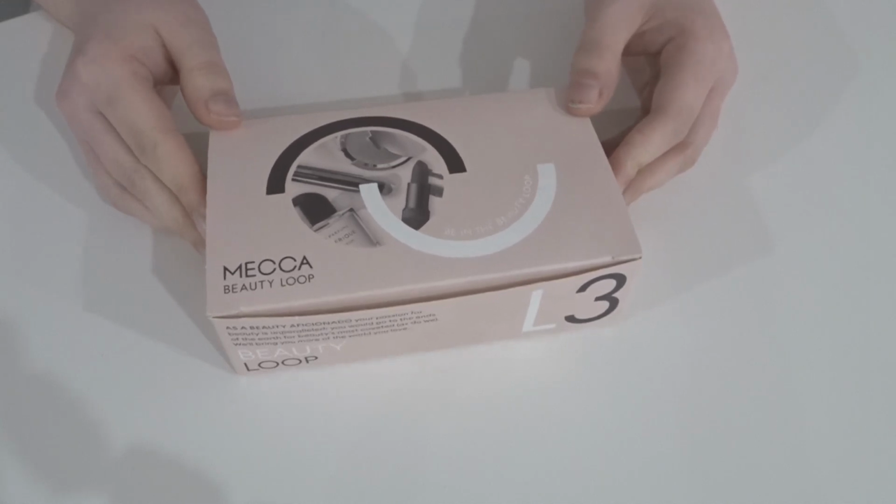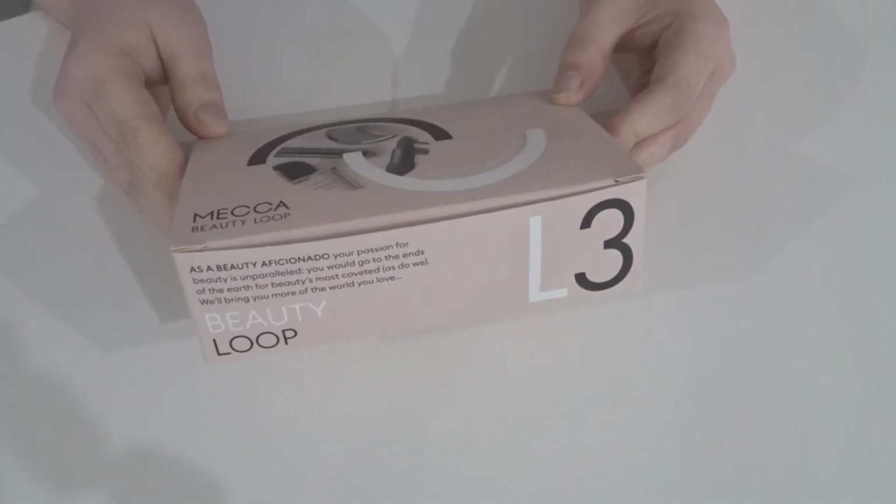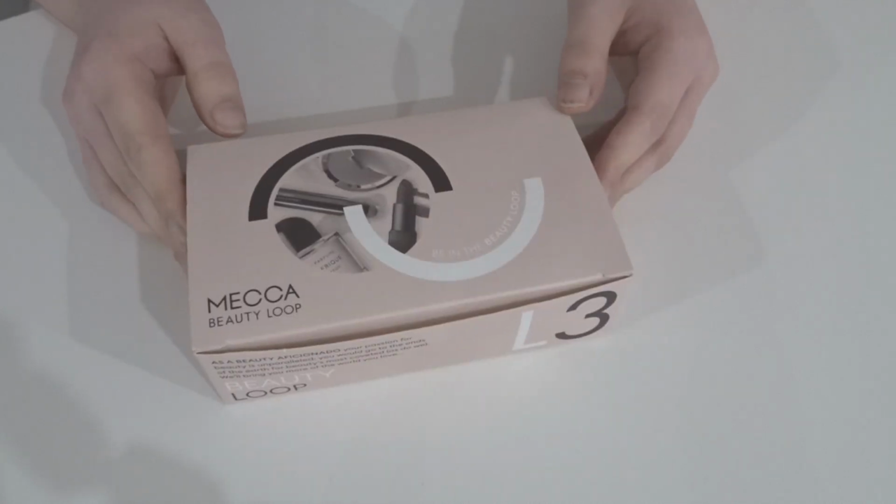In today's video, we'll be unboxing the latest Beauty Loop box from Mecca. It is the April/May box and I am a level 3. So yeah, let's get into it.